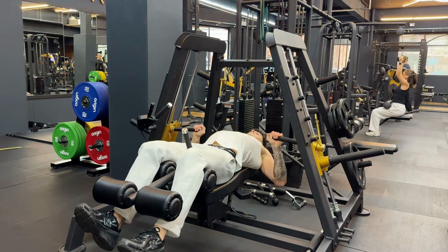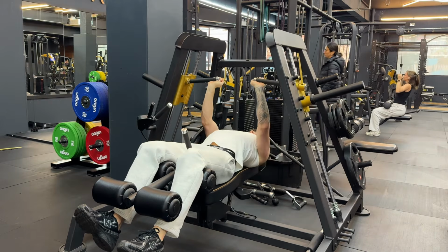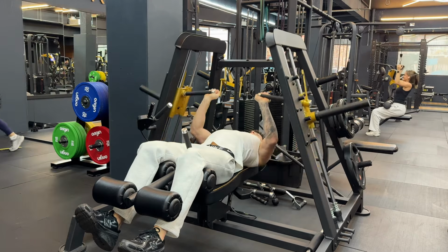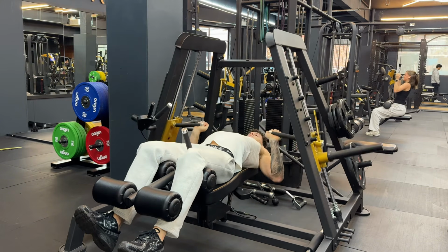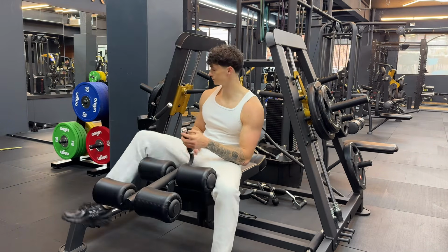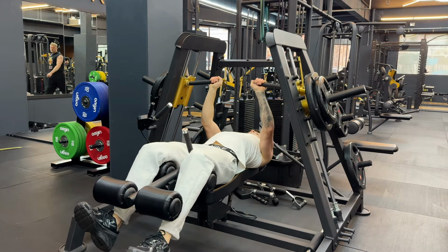We start off with a flat converging Smith press. Now, if you don't have this in your gym, you can simply use dumbbells or a Smith machine, but we're doing a flat press. I start off with no weight just to warm up the chest, making sure I'm not getting injured. Now it's time to slap on some weights. Obviously, we want to be pushing as hard as we can, really, to grow as much muscle as possible. I chuck on 30 on each side.